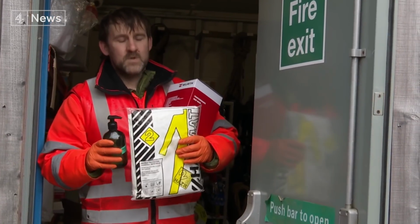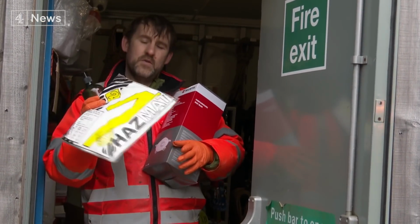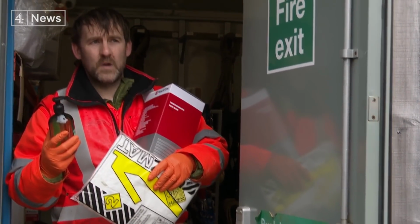And where are you getting this stuff from then? Well, this stuff came from a hard rock quarry on the west coast. Hand sanitizer we got from the local fish processing plant.